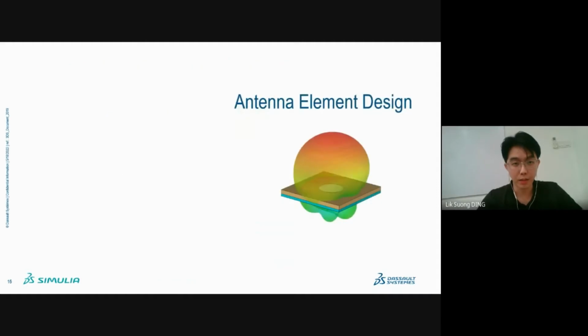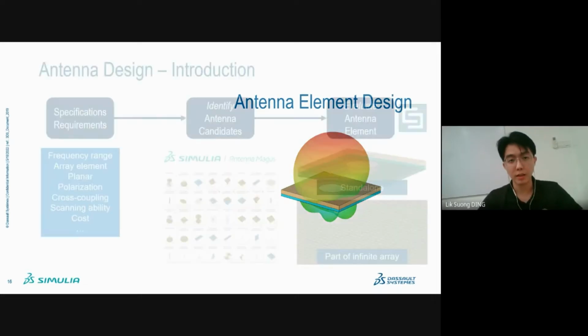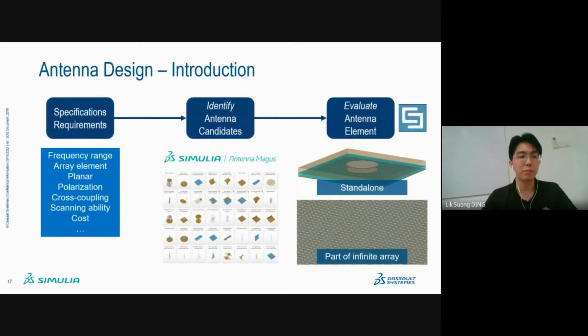Firstly, the individual antenna element design. How do we kickstart this process? First, we have the requirement specifications. What is the frequency range? How big will the array elements be? Do I need to have a single polarization or dual polarizations?